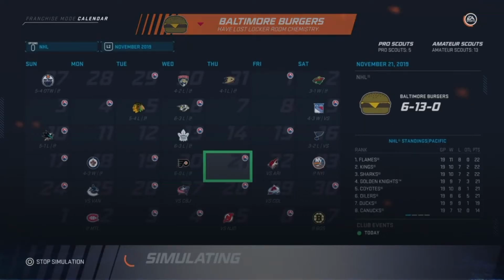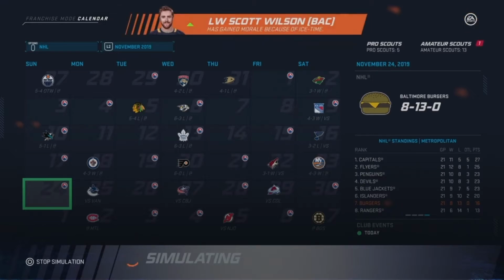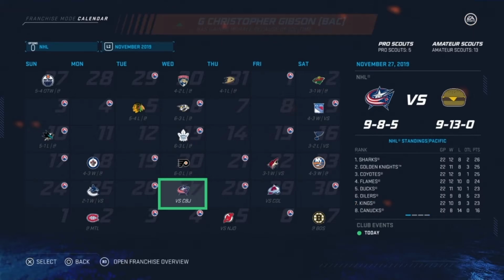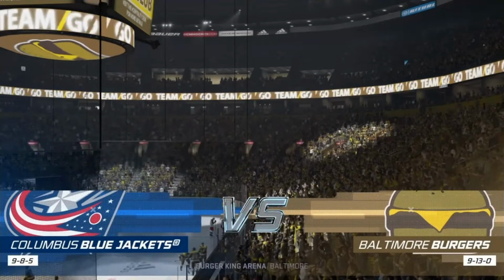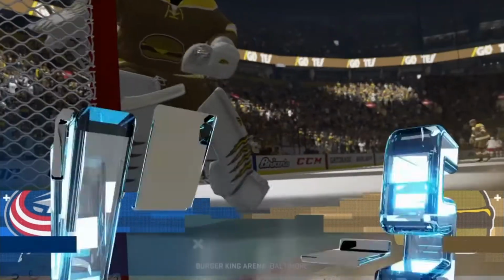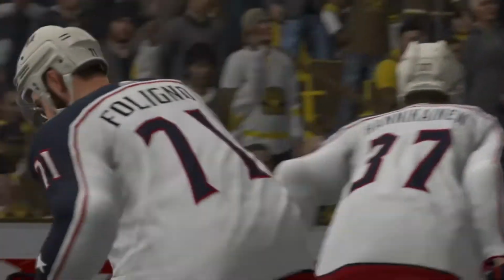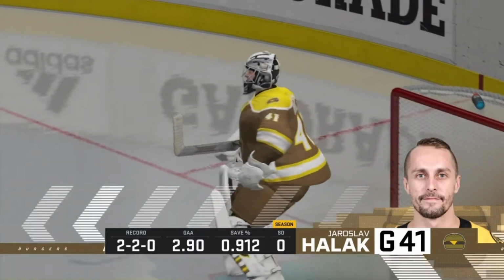And we will continue to move on here as we play the Arizona Coyotes. We get a win. We play the New York Islanders. We get a win. We play the Vancouver Canucks and get a win. And now we will go in for our last game of the month to take on the Columbus Blue Jackets. They're 9-8-5. We're 9-13. So same wins, but a lot different points due to overtime losses.